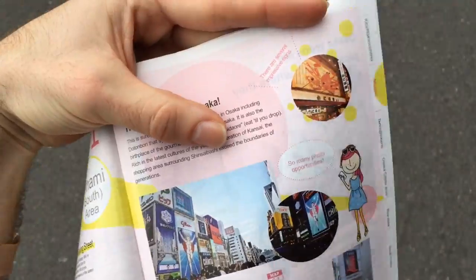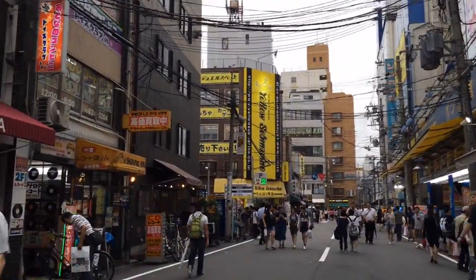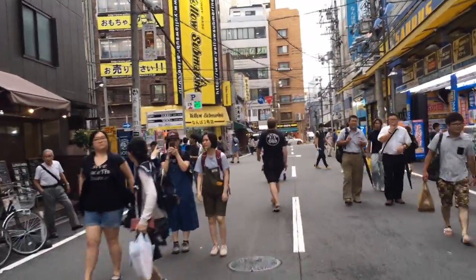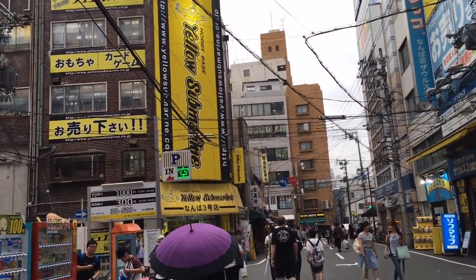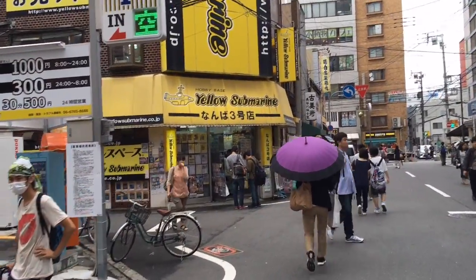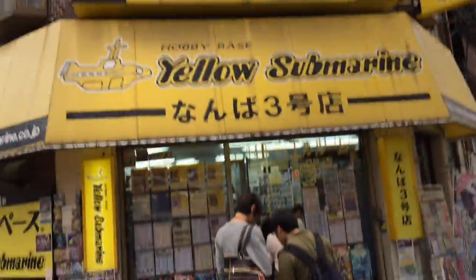Melting pot of Osaka. Yellow Submarine. I wonder how they get around the copyright for that one. Maybe they pay royalties. They must, it's a total ripoff. We'll stop in here real quick. I'm not gonna go to the upper levels, but I'll give you an idea of what's in here.